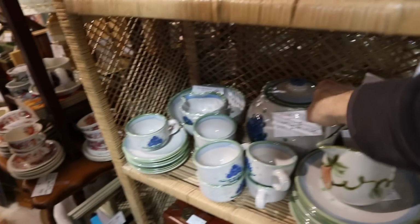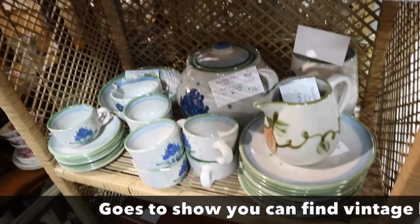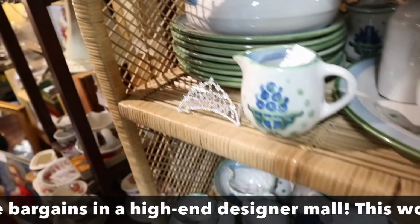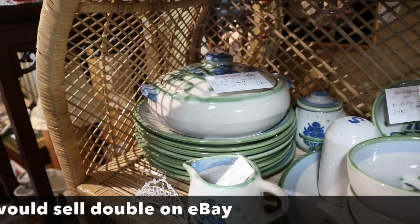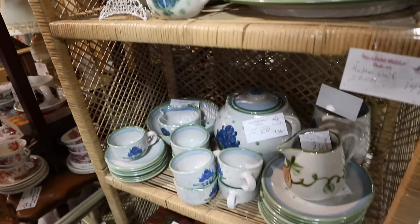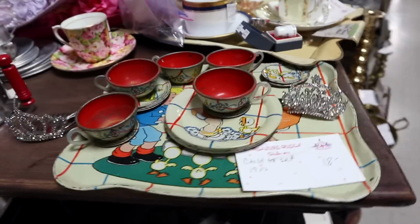The grape jug here, I'm tempted to buy some of this and take it back where it came from because at $36, I think that's a $65 or $75 piece. There's a nice casserole dish here for $32. I think that's probably a $65 piece. Mary Hadley, definitely something to look for, especially now that it's not being made. Cute little children's tea set for only $18 with the little ducklings.